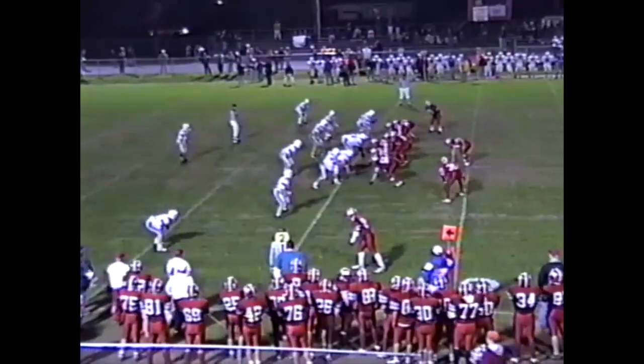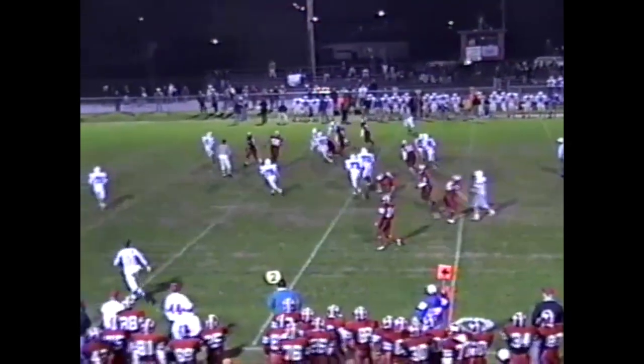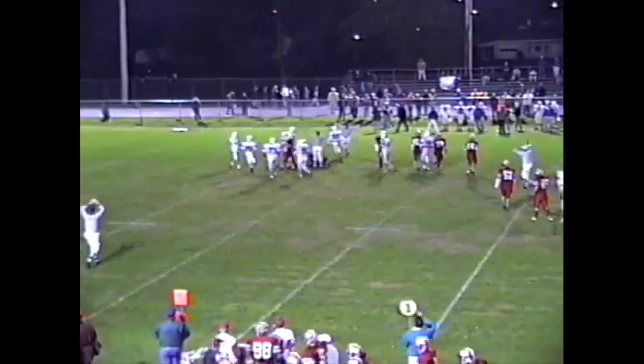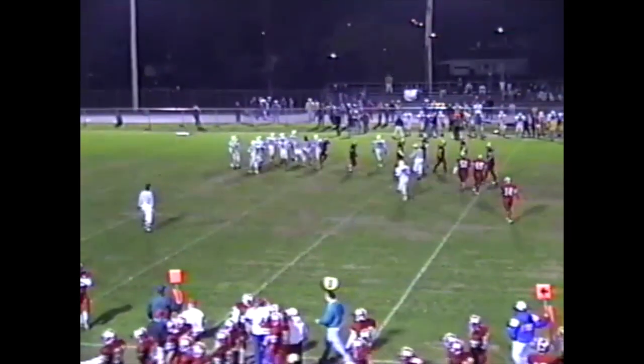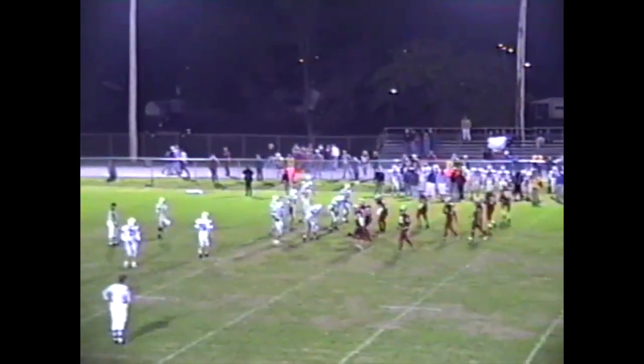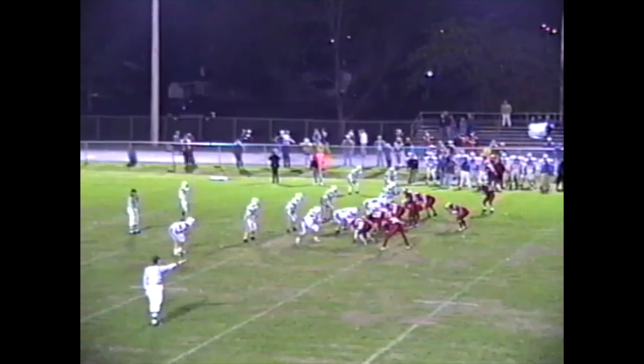The wing T formation, a little bit spread this time. McCarthy with the ball, rounding the corner at the 40, 35, 30, and just caught from behind by Cook. There would have been another big gain there. Those linemen, when they start to go downfield, they've got to continue to block. They can move the ball. The trouble comes inside the 20. Let's see if they can get it down there this time.